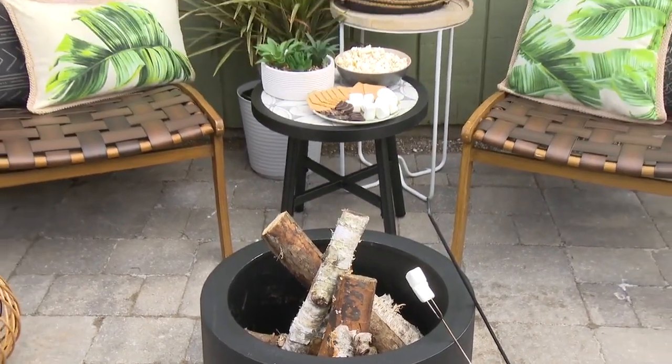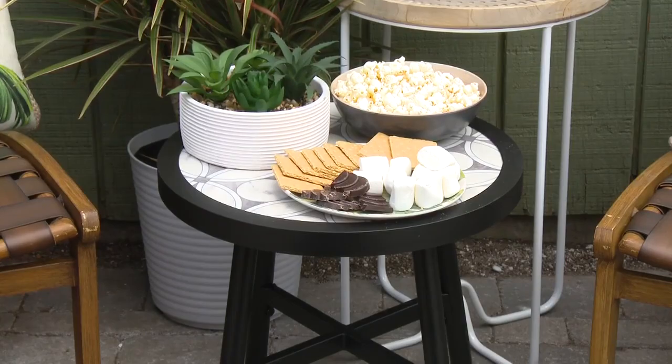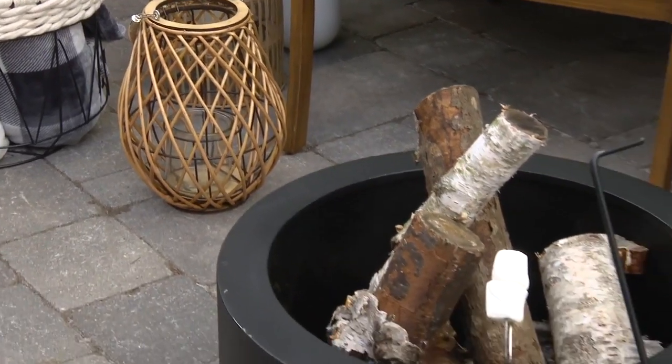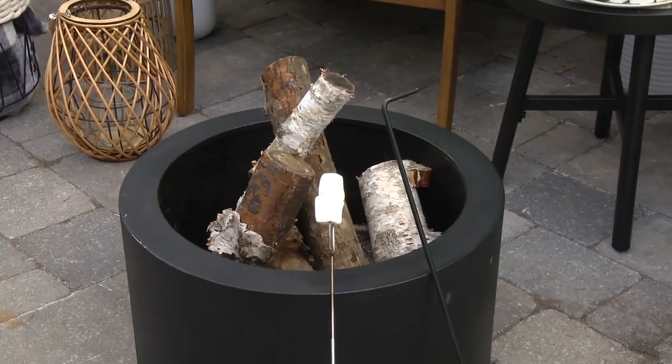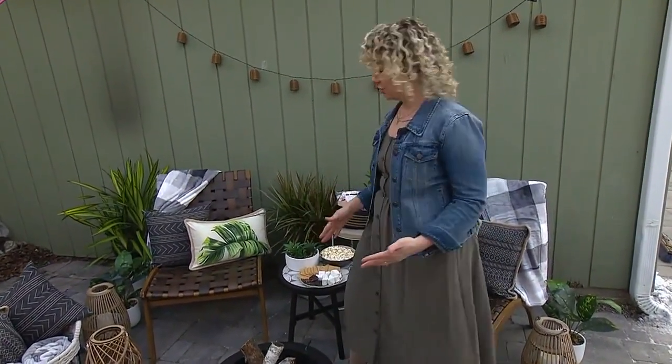Love the idea of roasting marshmallows, and of course, what kid doesn't like that? So just check your local municipality for rules and regulations on where and how you can use these. And then if you have a fire bowl or a fire pit in your backyard, I like the idea of setting up chairs around it. You can do 4 of them all facing in. But I love a low slung chair for this type of lounging.